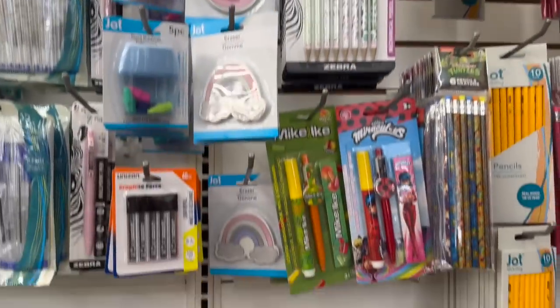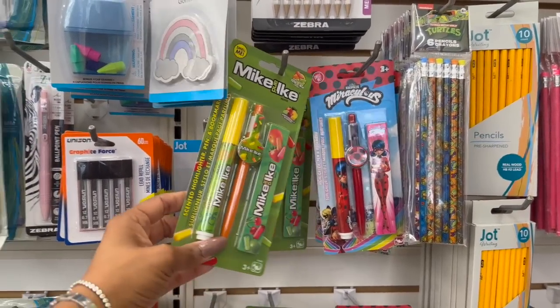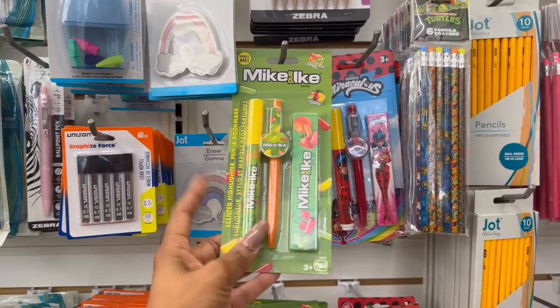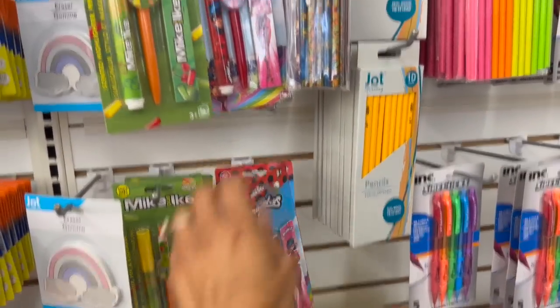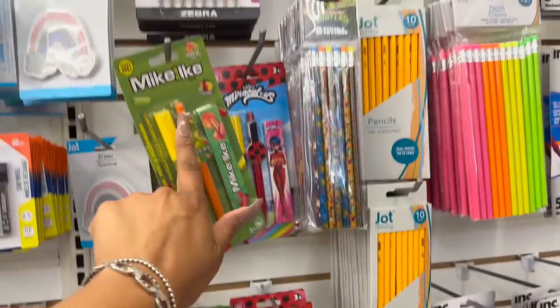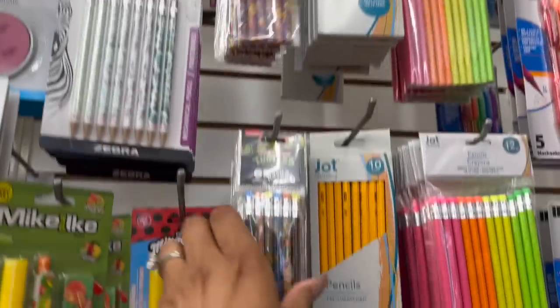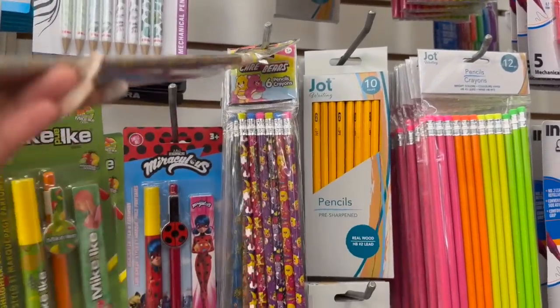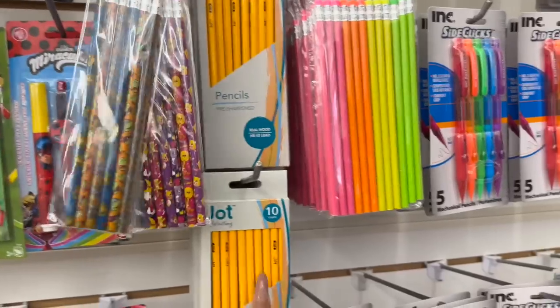How cute are those? They also have the Mike and Ike little combo. So you get a scented highlighter, a pen, and a bookmark. They have the Miraculous. That's cool. Those are the only ones they have that I'm seeing. Oh, look, they have Care Bear pencils. How cute are those? Oh, and Ninja Turtles. These are really cute. Love that.